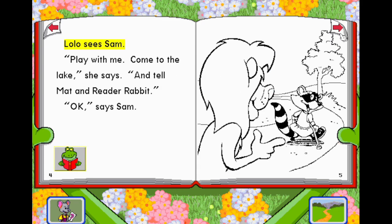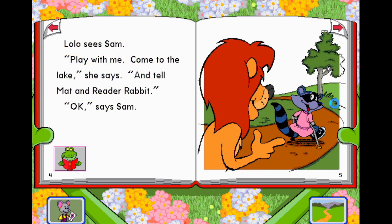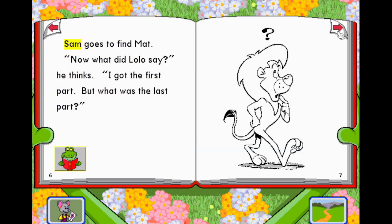Lolo sees Sam. Play with me. Come to the lake, she says. And tell Matt and Rita Rabbit. Okay, says Sam. Sam goes to find Matt. Now, what did Lolo say? He thinks. I got the first part. But what was the last part?